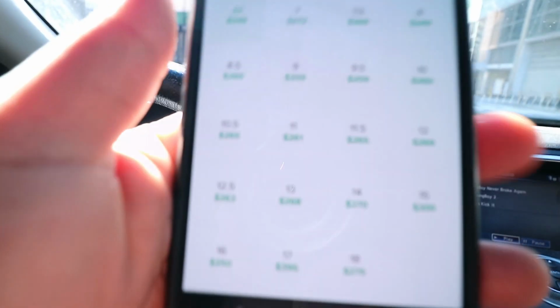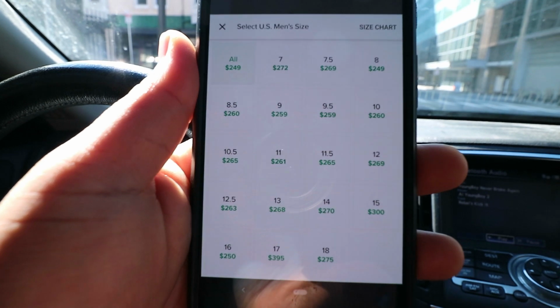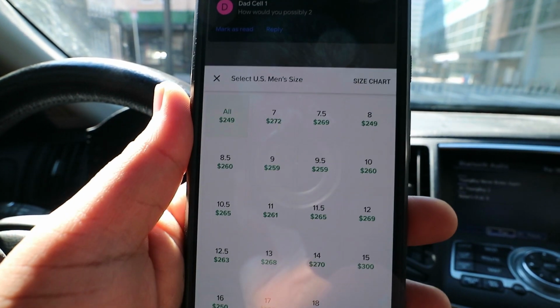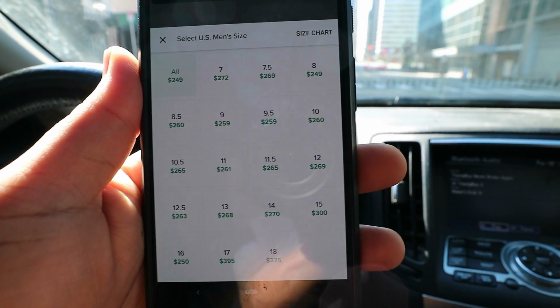I'm seeing, let's see... Saying 260 for a size 11. 270 for a size 7. Size 14, 270. So yeah, prices are going up. Like I said, it looks like they went up on average like 15, 20 bucks per size.